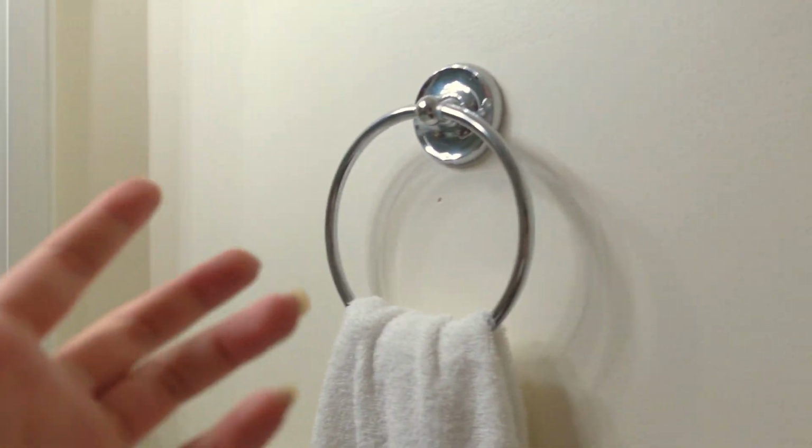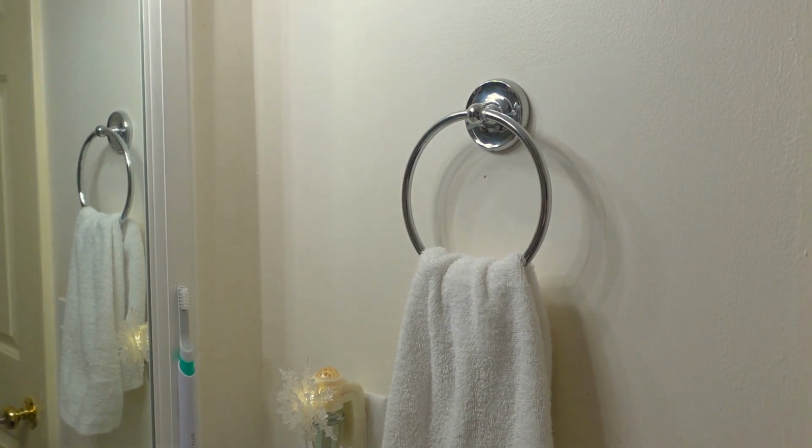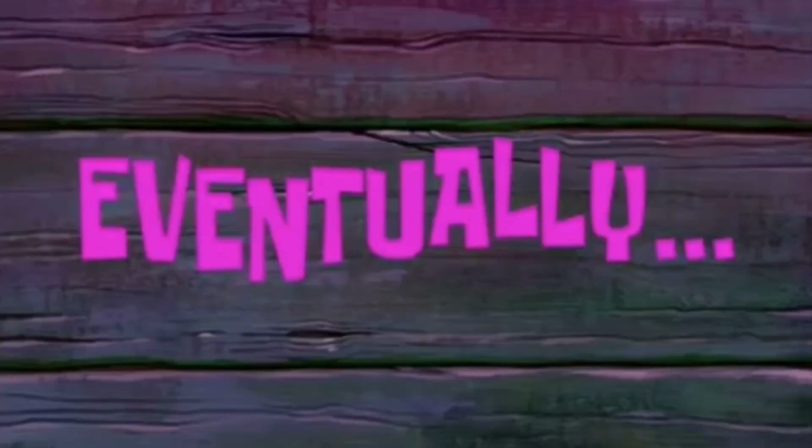My dad is building one more thing for me. It is going to be a towel holder with a little shelf so I can put my face washes and stuff up there. And then that's gonna be it for my bathroom makeover. I will show you guys us putting that up, and then I'll show you the final reveal of my whole bathroom all together. Eventually.